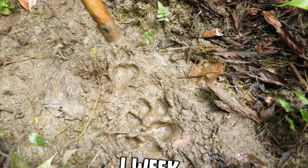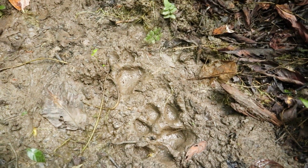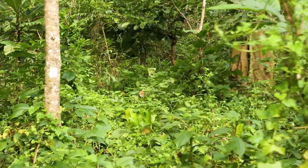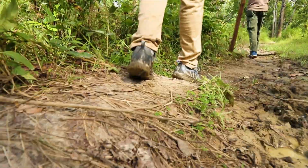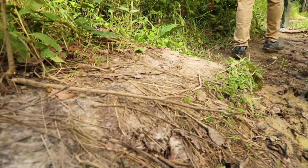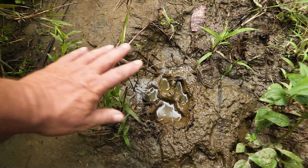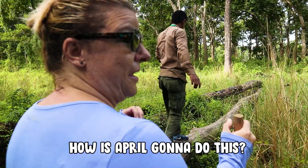Look at this, we found a tiger paw print. I've never seen a termite mound this large. Our guide was telling us that during the rainy season, the rain will wash it completely away and the termites will build it back up the following season. I'm so excited. We're gonna see a tiger. How is April gonna do this?